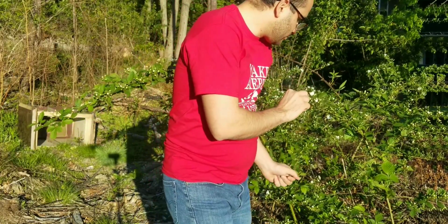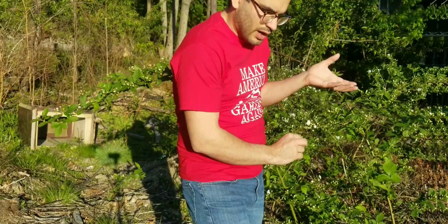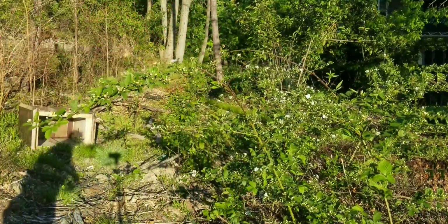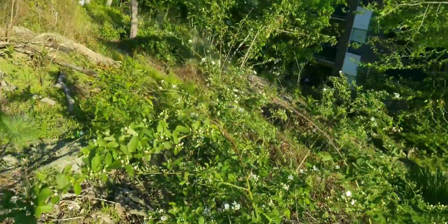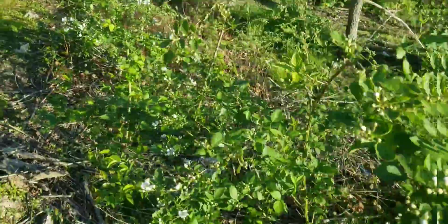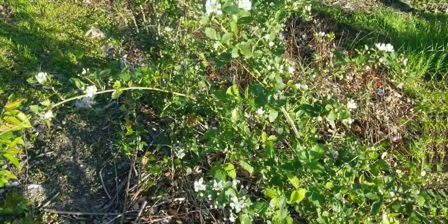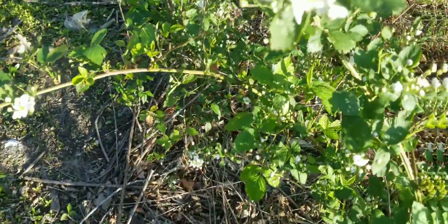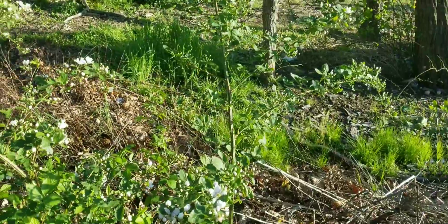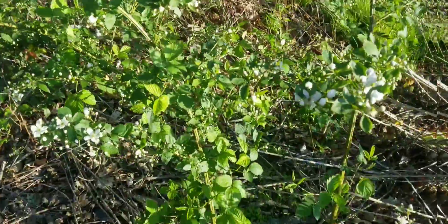So as you can see here, these are the flower buds. Obviously it's springtime, so everything is going to be flowering right now, and I'm excited for this. So I'm going to show you how many flowers we have here. Look at this. Look at that. Now, during the day, like around noon or so, 10 a.m., this is filled with bees, and it's just pollinating everything.